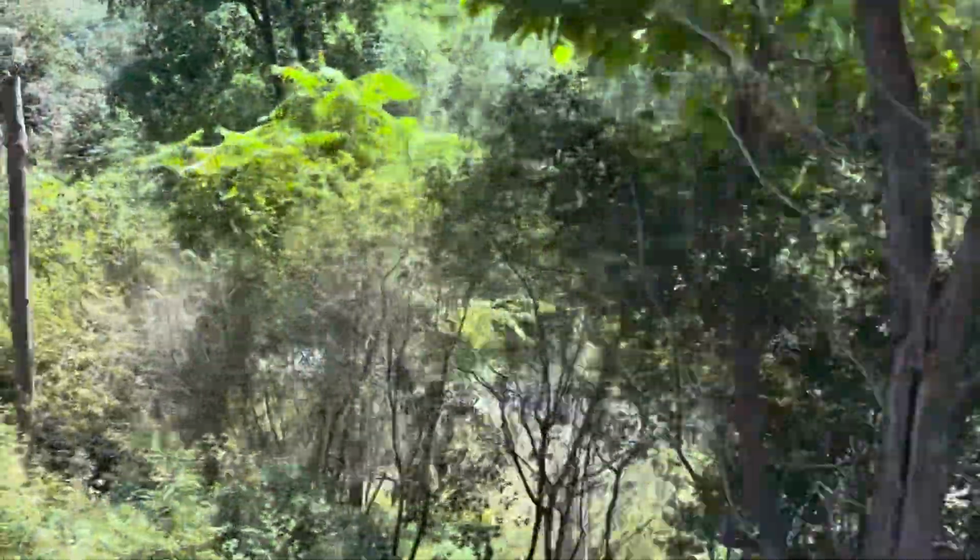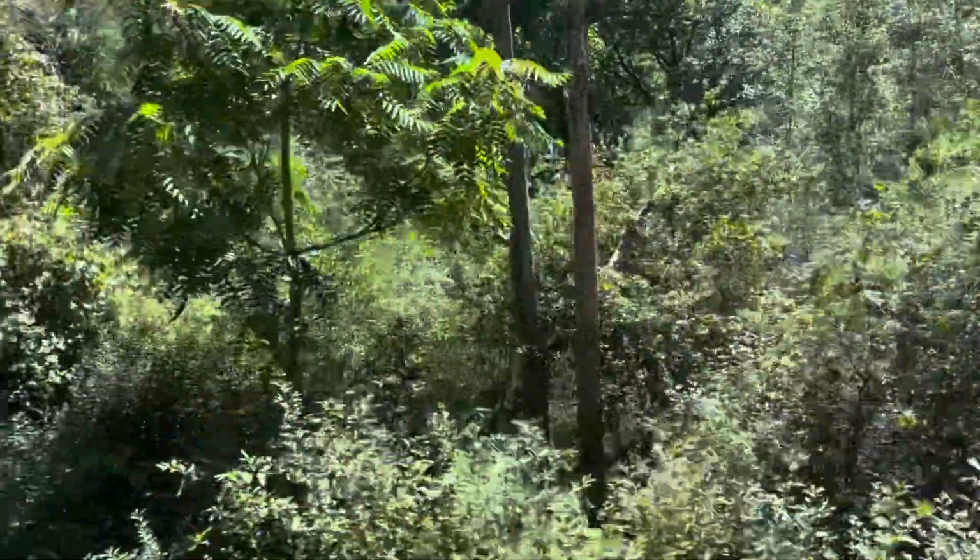Now along our line today, you may have noticed some posts with numbers on. These are known as mileposts or mile markers.